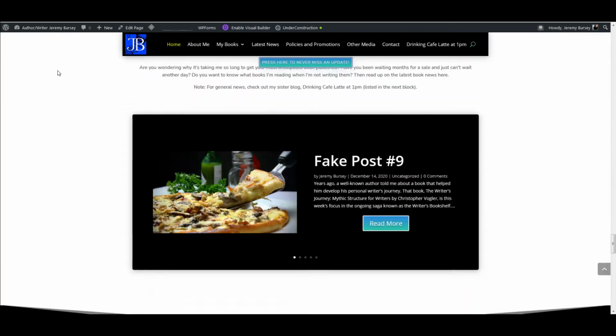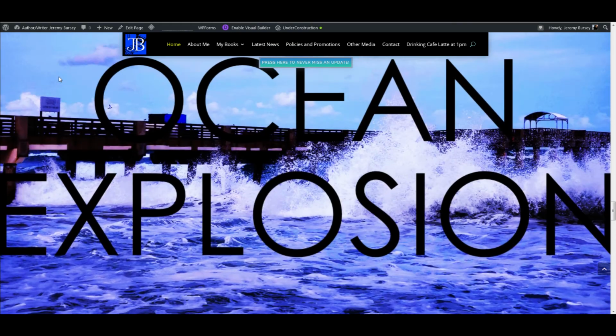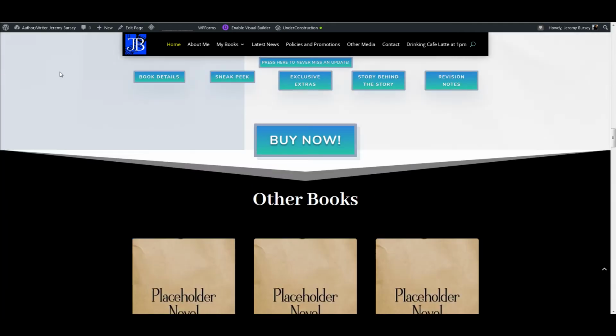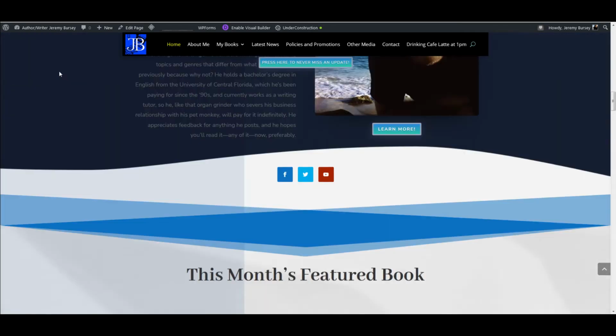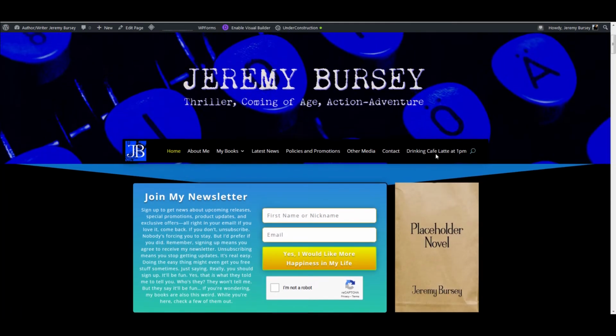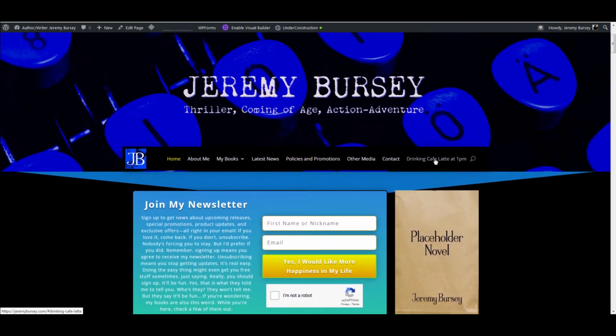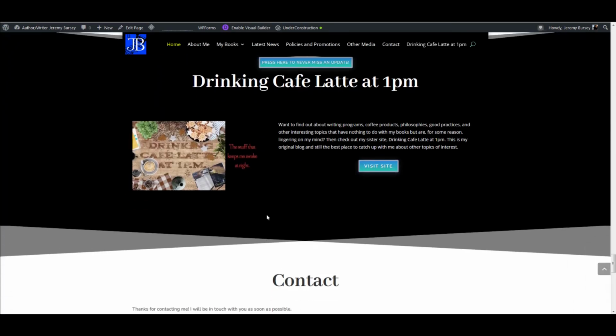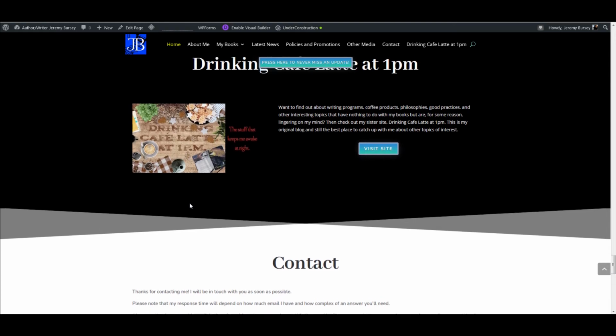It's a little slow at the moment just because I've got a lot happening, so I may want to optimize this a bit more. But it's definitely a much bigger difference than what you see over on Drinking Cafe Latte. You will notice too, I have a link for Drinking Cafe Latte in here. If I click on it from the website, it'll just take you down to my little banner here. So it will stay around.